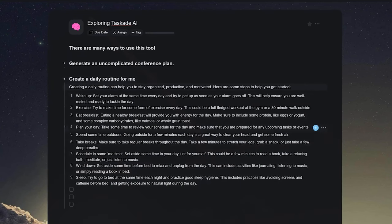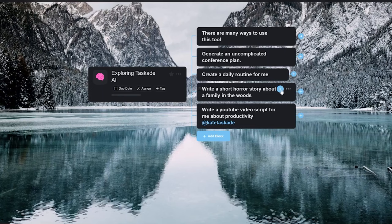In summary, Taskade AI is a practical, smart, and available around-the-clock assistant. It's a productivity platform that helps in creating content more efficiently, making task management less stressful, and offering more time for you to focus on the growth of your business.